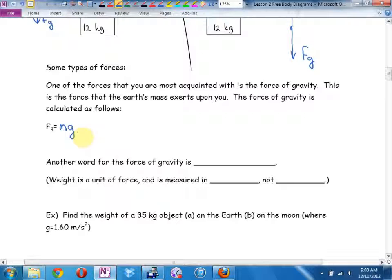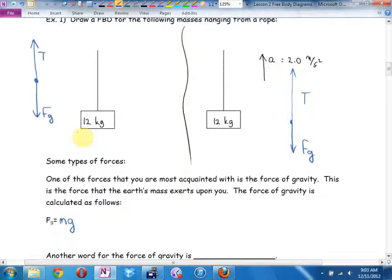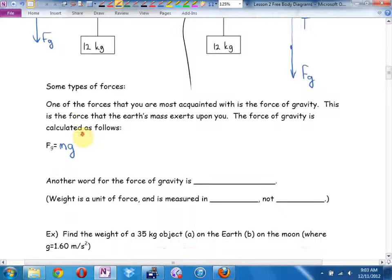You know what the force of gravity is on you, Jake? It's mg, where g is 9.8, and m is your mass in kilograms. In fact, from now on in my free body diagrams, instead of writing Fg, since it's the same number of letters, I'm going to write mg right away. That's the mass, that's the acceleration due to gravity, that's the gravitational force.